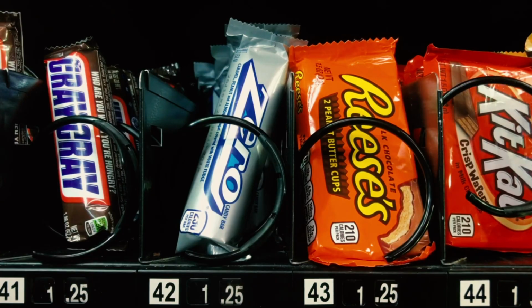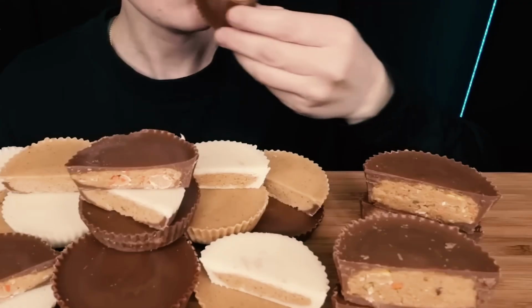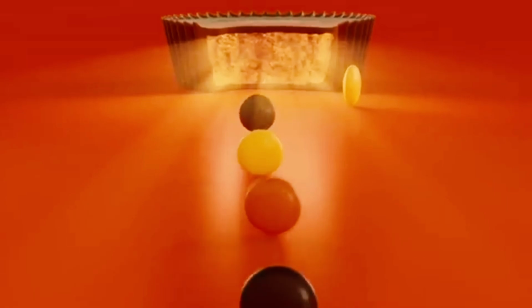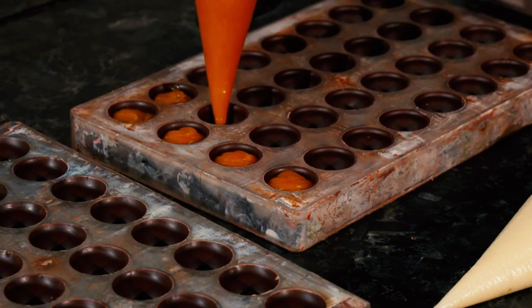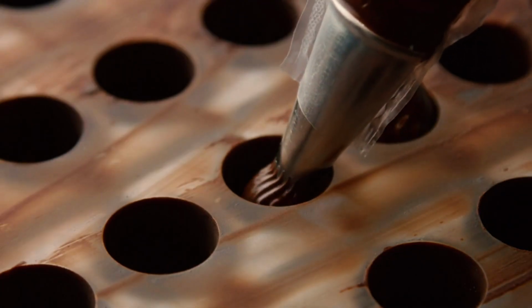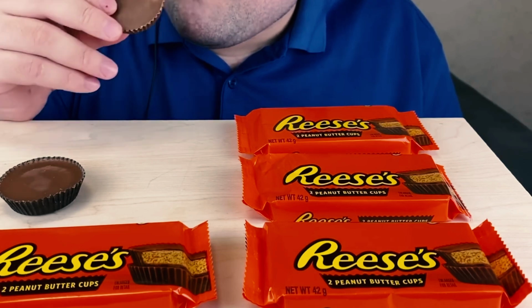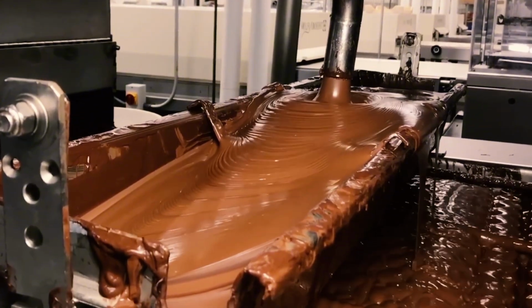Throughout this entire process, Reese's maintains an unwavering commitment to the perfect peanut butter to chocolate ratio. It's this balance that gives each cup its distinctive flavor profile, ensuring that neither chocolate nor peanut butter overpowers the other. As the newly formed cups move down the line, they represent the culmination of decades of engineering and flavor science. Each one is a testament to the precision and care that goes into creating this beloved treat. But a Reese's cup isn't complete until it survives one final challenge, a journey through the cooling chamber that will solidify its place in confectionery history.